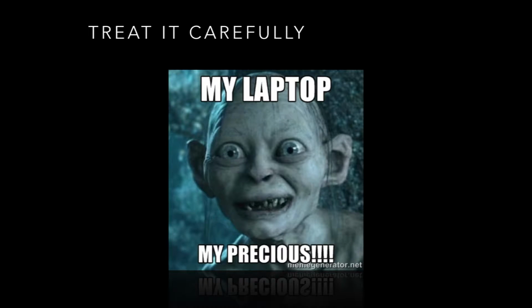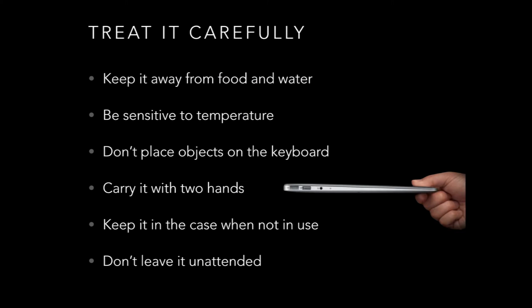You need to treat your laptop very carefully, as if it was a very expensive piece of equipment, because frankly, it is. You need to keep it away from food and water. That's the quickest way to destroy a laptop and have a costly repair. Avoid extremely hot or cold locations, especially hot cars or cold cars. Don't place objects on the keyboard. They can damage the screen when the lid closes. Make sure you always carry the laptop with two hands and not by the screen. Keep it in the case when not in use to protect it, and never leave it unattended.